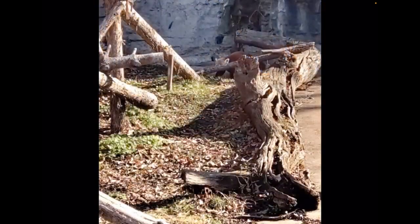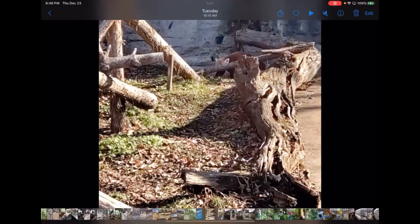Red pandas are absolutely adorable. Yeah, what's wrong with that dog? Hi, Tree Wizard.